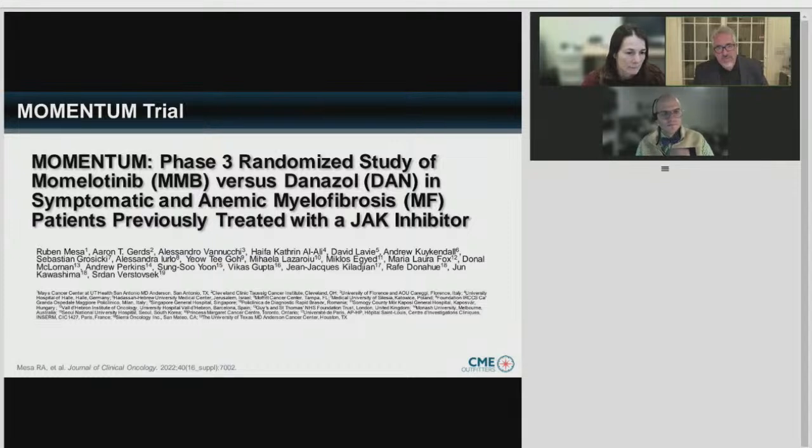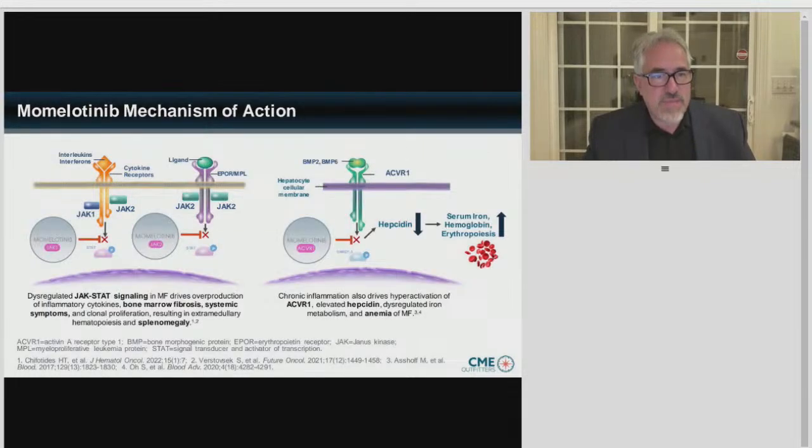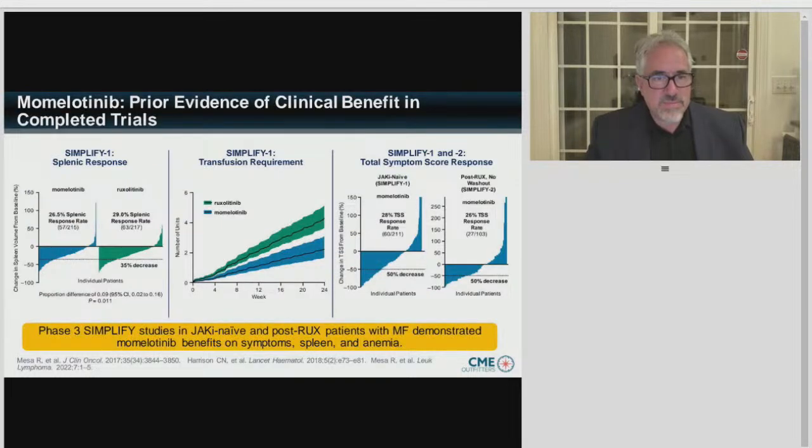The MOMENTUM study was a phase 3 study of momelotinib versus danazol in patients with MF. Second line, they were symptomatic and they were anemic. I had the honor of presenting these at ASCO earlier this year. Now, momelotinib, as Aaron had alluded to, is a JAK inhibitor. And in addition to inhibiting JAK1 and JAK2, it inhibits ACVR1, which we think decreases hepcidin and increases the hemoglobin, that it helps to decrease some aspect of inflammation and also helps to improve the anemia in the disease.